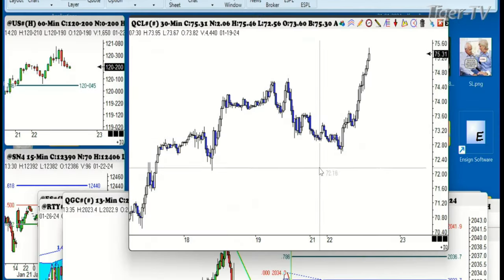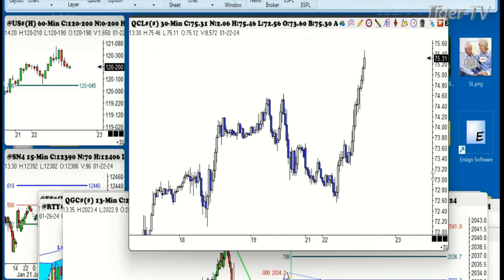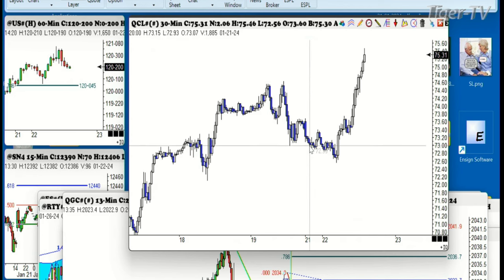Here's the area that I was really interested in last night. Remember, these are pretty big swings here in crude oil, but you can see the sequence of events here. You've got a beautiful three-drive to a bottom pattern right there. I'm going to draw that in. There's drive one, okay? There's drive two. There's drive three coming in right here.